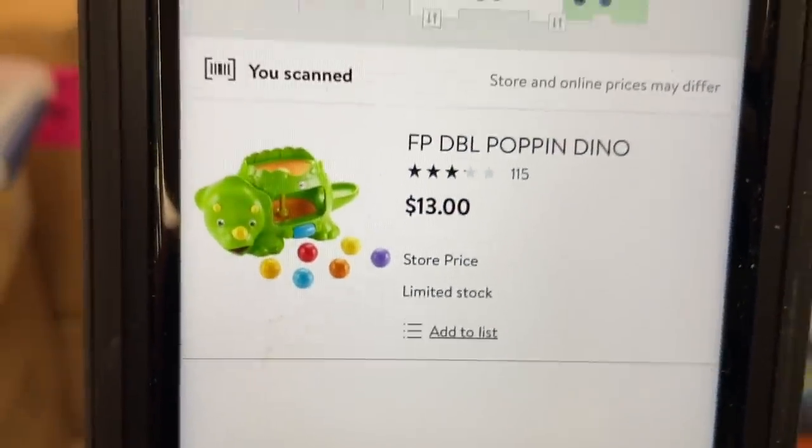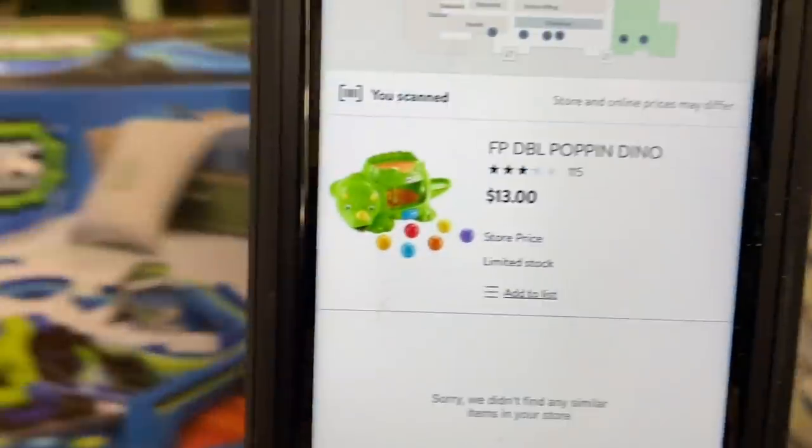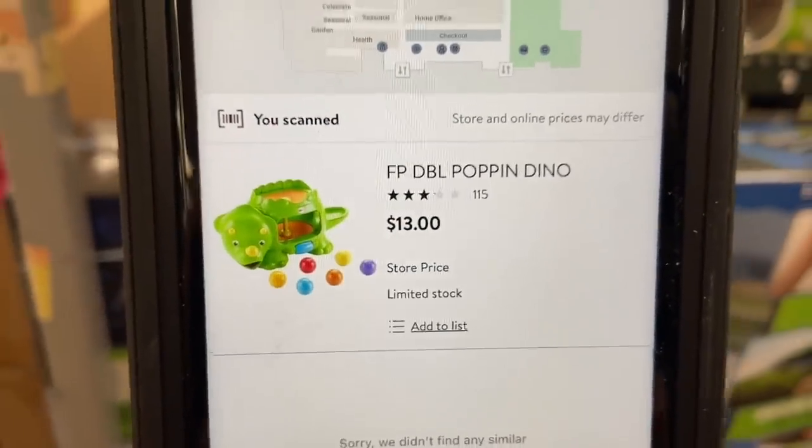Only at Angel on the Go. $13. And I think they had two of them down here. So there's another one down there. So we're not sure if we're getting one or two. But at $13, you guys better run.